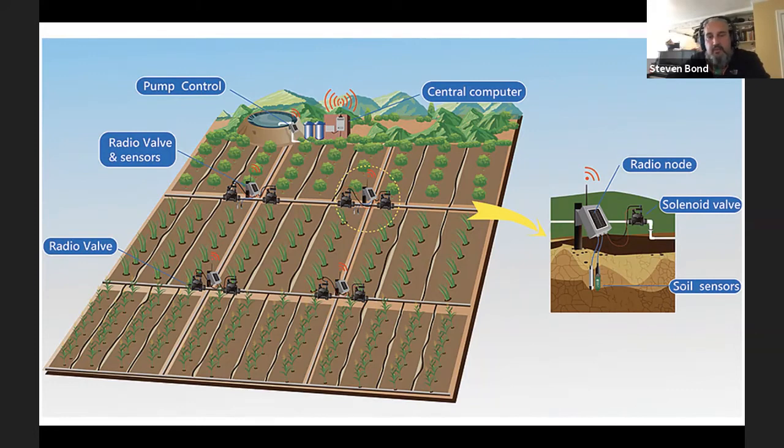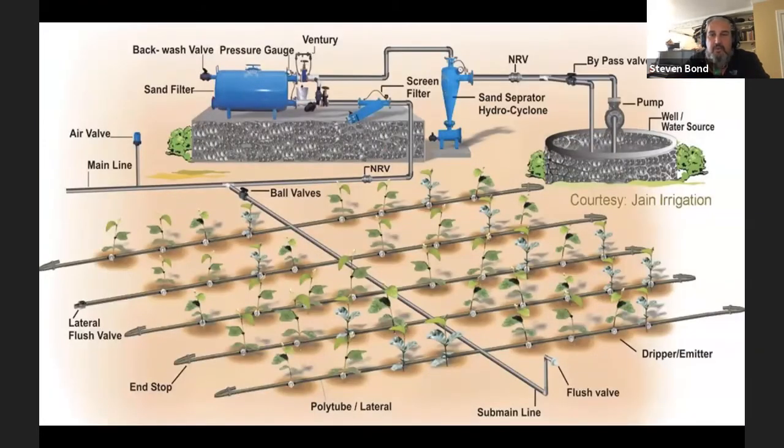And so you can control, if you're growing sweet corn next to potatoes, you're going to be putting a lot more water on your sweet corn than your potatoes. So you can run that system for 45 minutes, and your potatoes may only need 20 minutes, or you may even have an entirely different drip line connected to the whole system. So pretty cool.